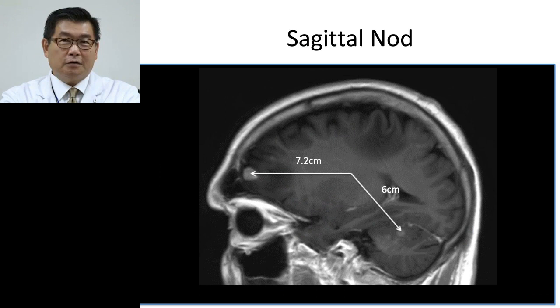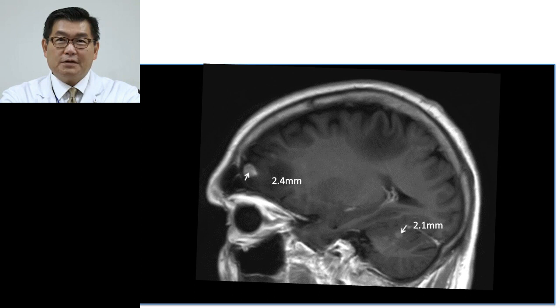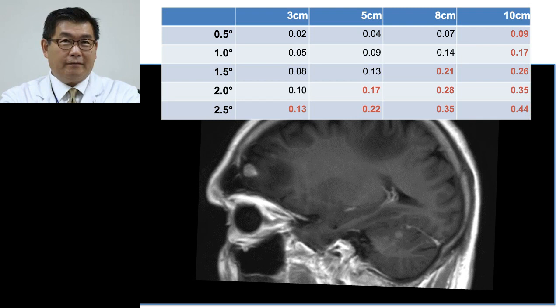In the sagittal nod, which I think is the most commonly seen positional change, again, this is just an example of what happens if there's a slight rotational change. And this table shows that you go from half a degree of rotation to 2.5 degrees of rotation. The further away from the isocenter the target is, the more significant the displacement. And so, of course, for small lesions, a 4 millimeter displacement would be an outright miss.